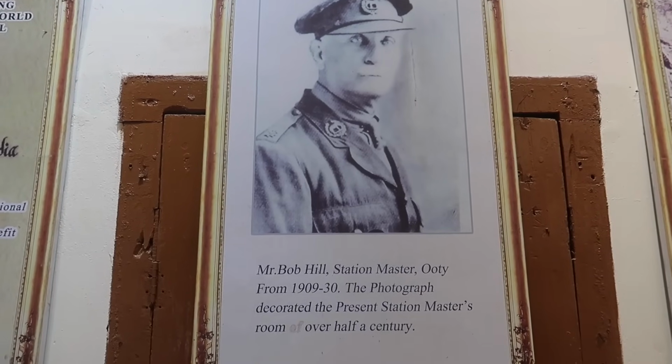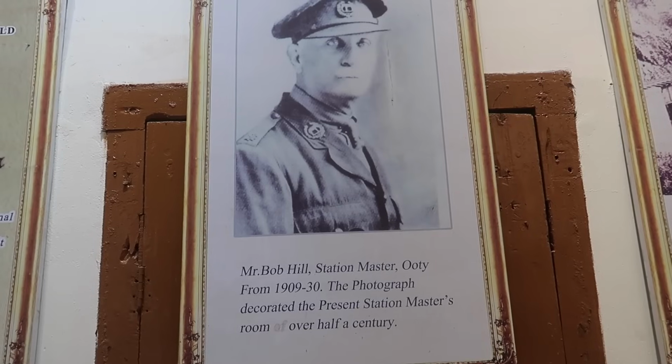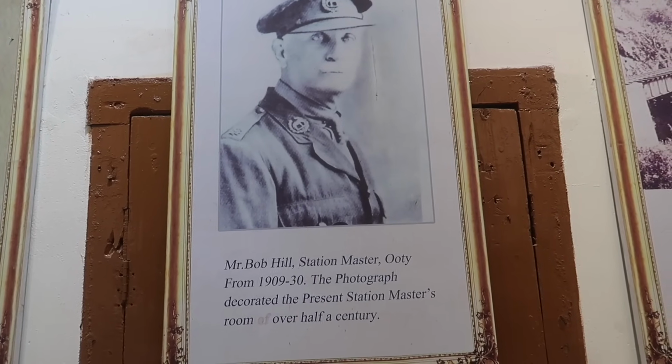Bob Hill, Station Master Uti from 1909 to 30. The photograph decorated the present Station Master's room over half a century.